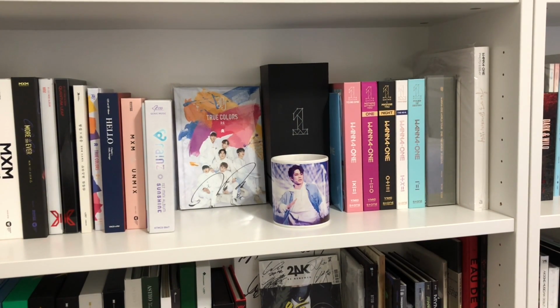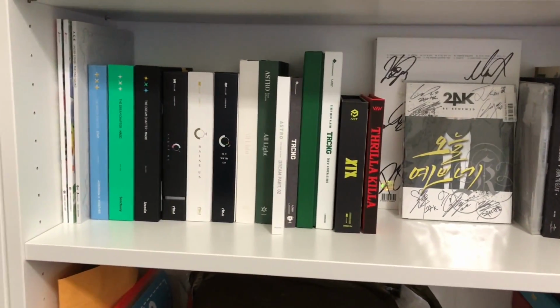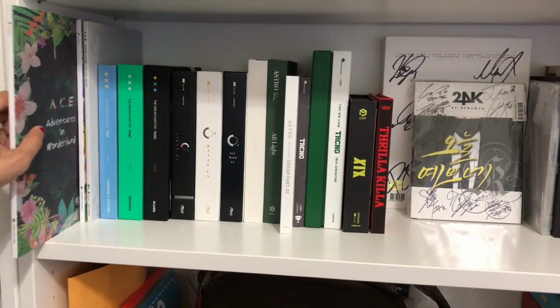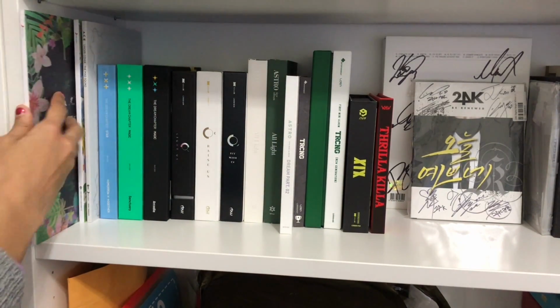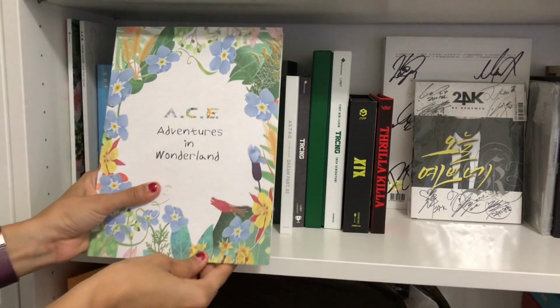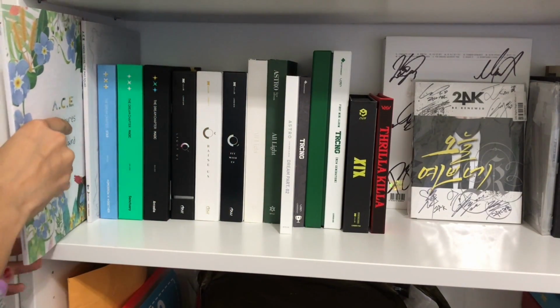Now we're gonna go on to my other random albums. Alright, so this is my other random shelf here. And to start off with, I have both versions of Ateez's Adventures in Wonderland. So I have the night and day version, but one is the Taiwanese edition. I couldn't find the Korean version, but I'm so happy to have this one.